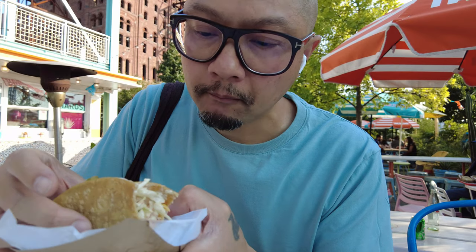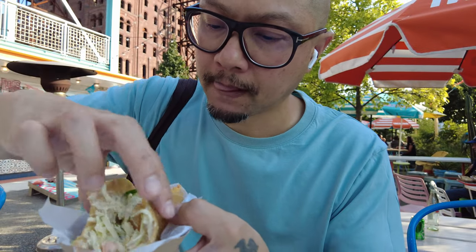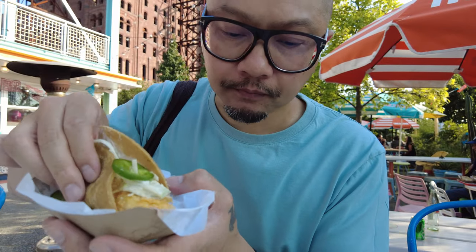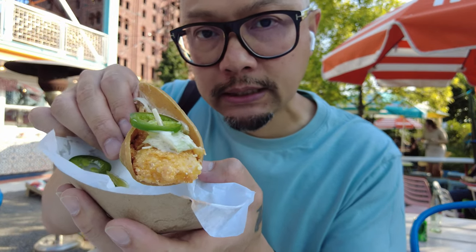Right off the bat, the flavor of the corn tortilla stands out. Shrimp is soft, it's juicy, succulent. Got a nice crisp batter. And you'll get a little kick from the jalapeno. Fried shrimp taco, Tacocina.